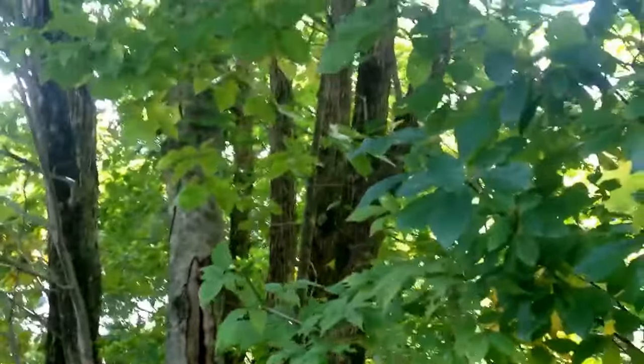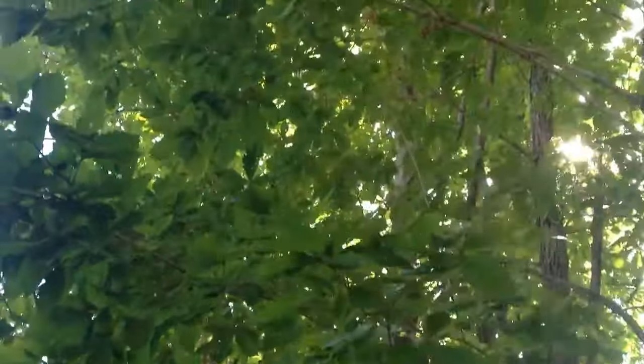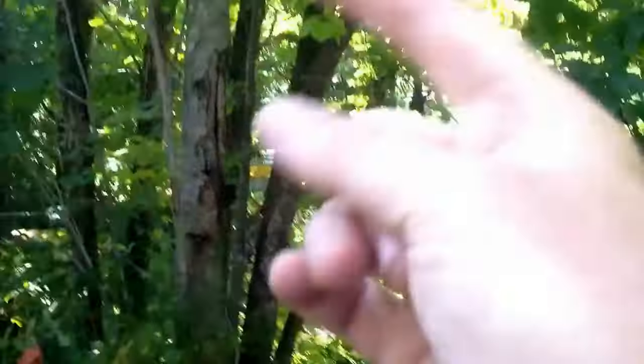So the idea is, this is a 7 meter ladder, so I should be able to reach it. And up there is the hive, which you can't see really well. So I'm going to use my belt to tie it off.